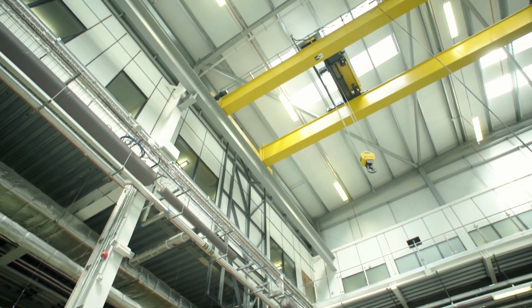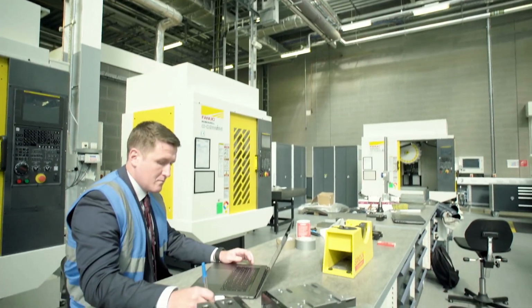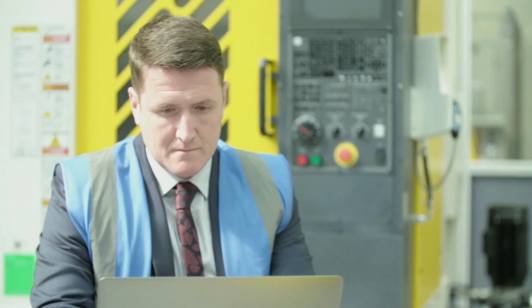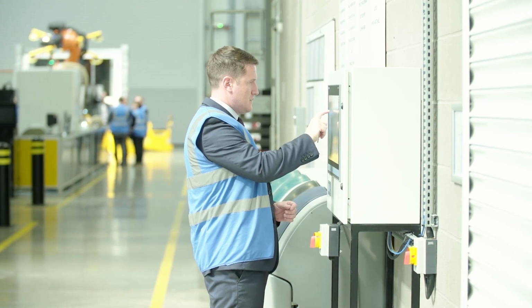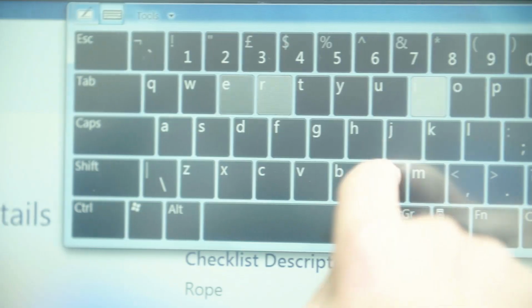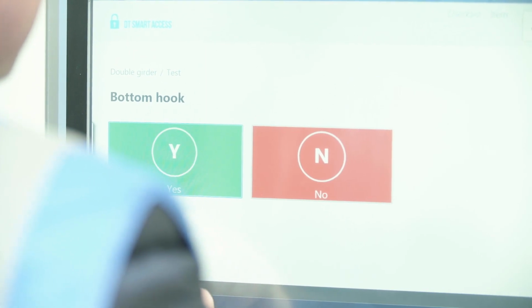What we're trying to achieve is total protection of all crane users. It takes away the risk factor of usage of heavy and industrial machinery by untrained operatives. So the way the system works is that individual users, following a real-time RFID or biometric swipe, are then taken through a validation process.